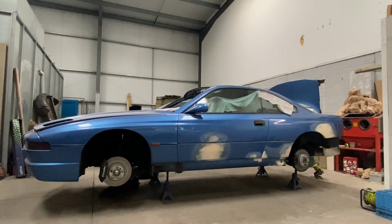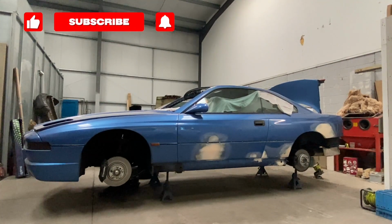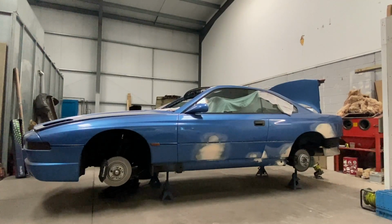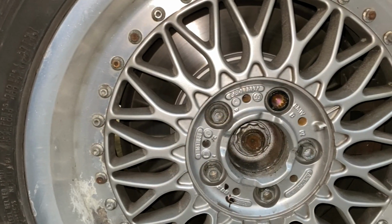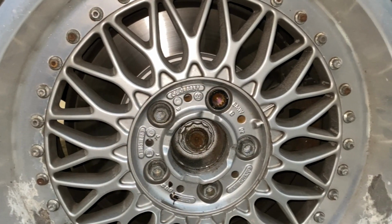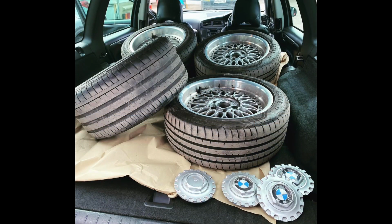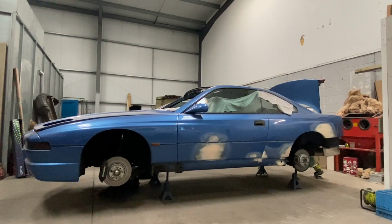So here's the car in all its glory. We can see that it's completely up off the ground now and jacked up on both front and back, and it's missing its wheels. Well, why is that? In an earlier instalment I showed you the state of the wheels, and in the end decided that having gone through all the effort of all this work being done, it made sense for the wheels to be refurbed. So they've been sent off for refurb, and I'm really excited to see what they're like when they come back. But in the meantime, let me show you the work that's been done since the last instalment.